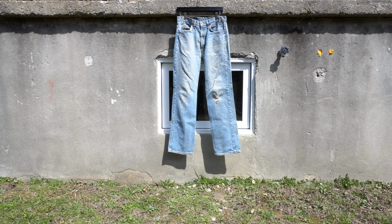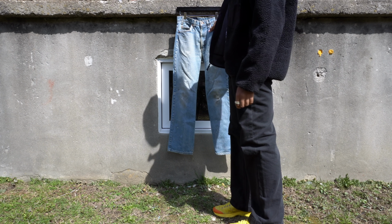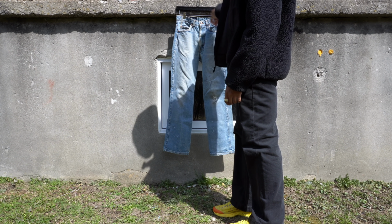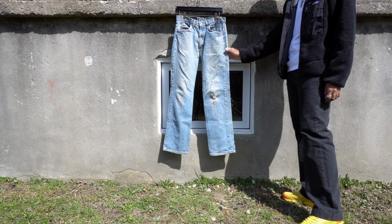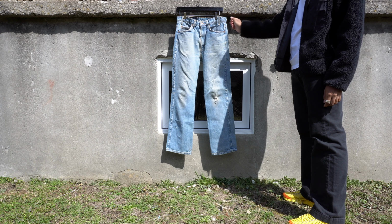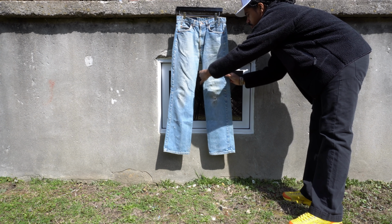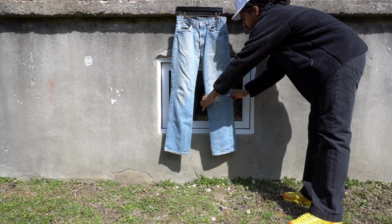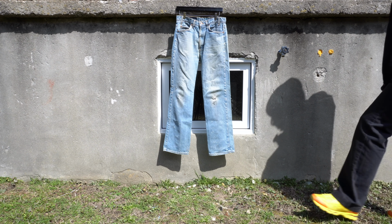So the first pair here we have is a pair of 517 vintage Levi's. These are orange tabs, size 33 by 33, but unfortunately they do not fit in that way, so I will not be able to try these on for you. I just figured I'd run through them real quick. These are in fact from the for sale pile, and the next couple of pairs will be, so I figured I might as well just go through them real quick just to showcase them to you guys.